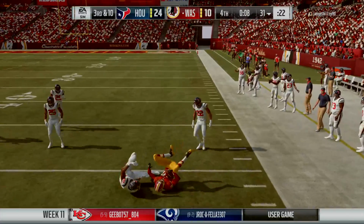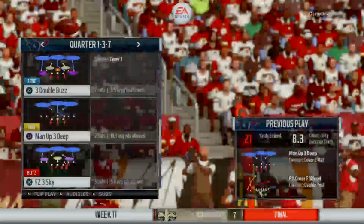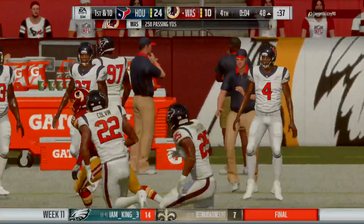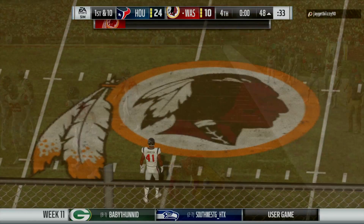On the crossing route, complete. It's Richardson. And he'll be taken down, but not before he gets into enemy territory. The 21 yards there as they convert on 3rd.